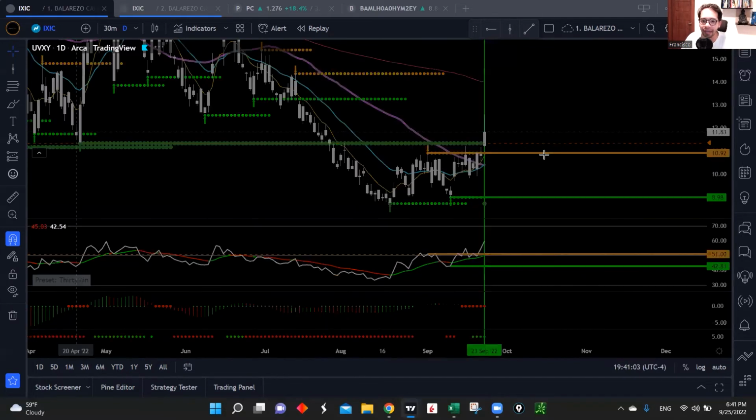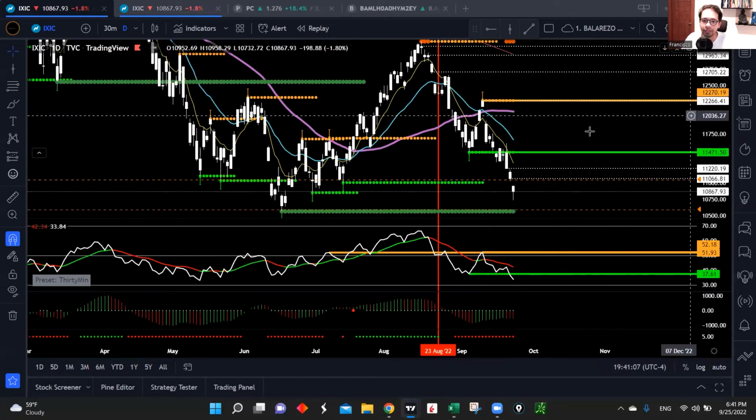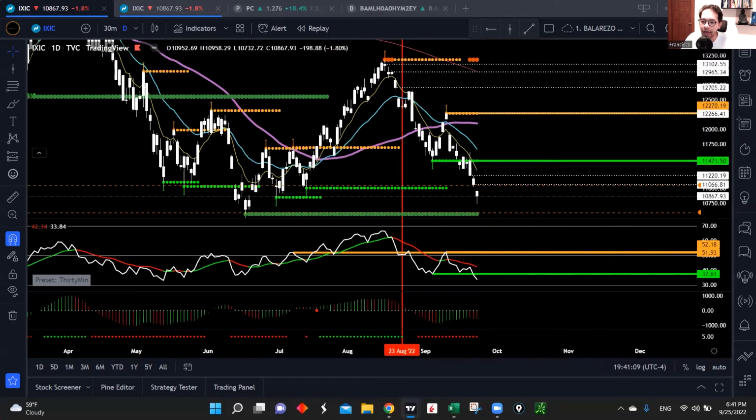Now let's take a look at the Nasdaq Composite. And right, we basically gave back the entire move that we had. We had a pretty bullish move earlier in the year. So from June to August, we basically gave everything back in this month of September and in the last day of August. And there's nothing bullish about this chart, to be honest.